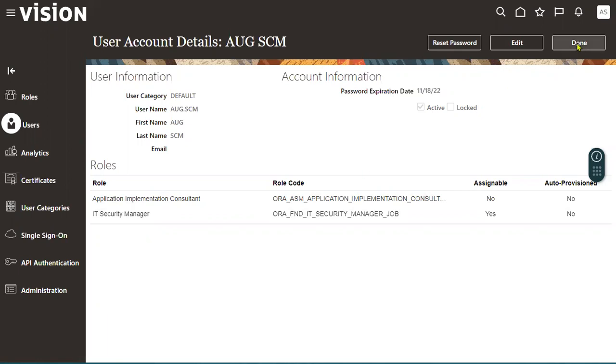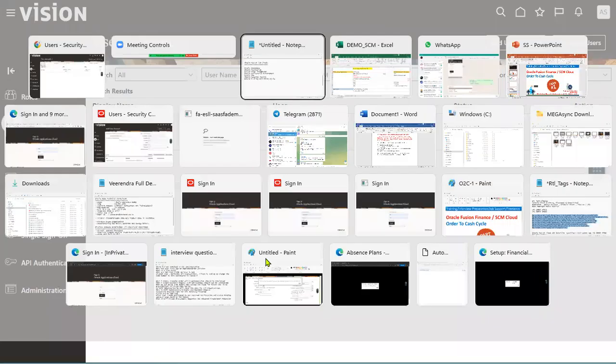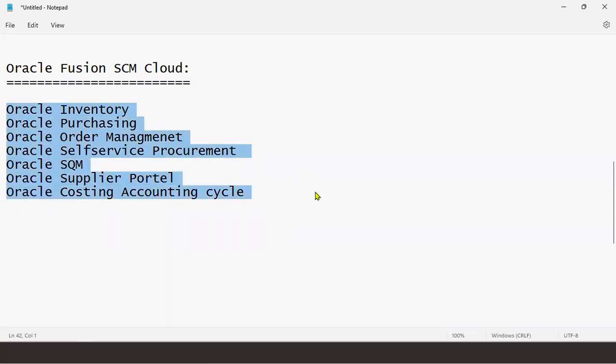I have just shown you how we can create a user account and what the environment of our Fusion applications looks like. So this is our first demo. That is what we have discussed. Tomorrow we'll be discussing each module in detail, the inventory module, and we'll do a couple of setups so that you will be clear, and we will see whether you are able to understand and perform.